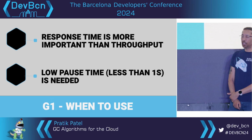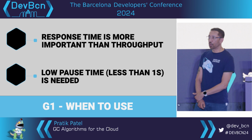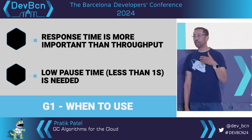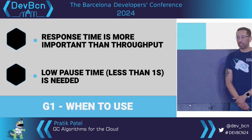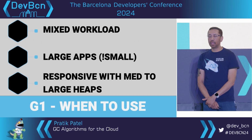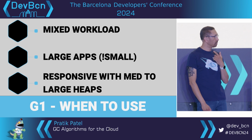Again, the use case for this is when response time is more important than throughput. If you have a user at the other end, you have a web application, and you want them to get a response within less than a second, within less than 5 seconds, this is when G1GC is good for something like this. Again, this is the default garbage collector that is in the VM currently. This is typically good for low workloads.